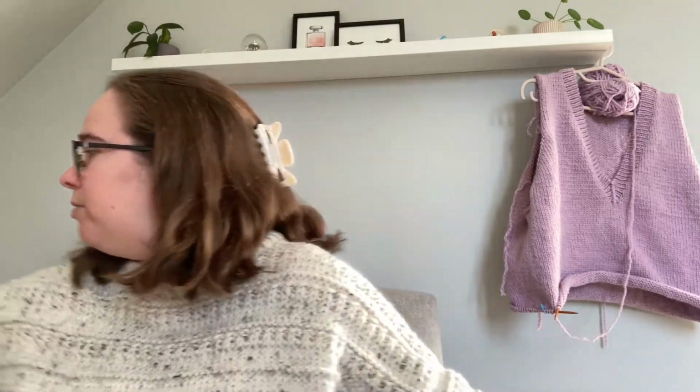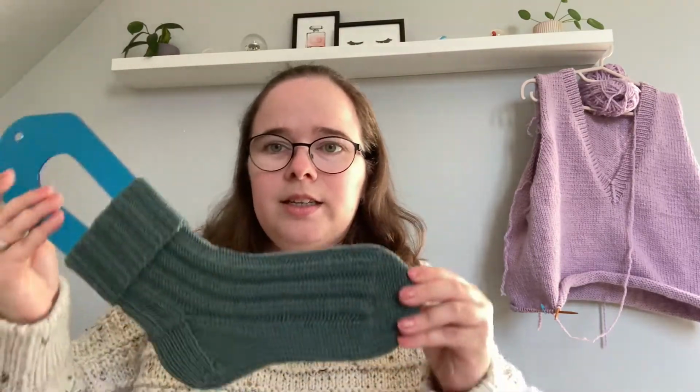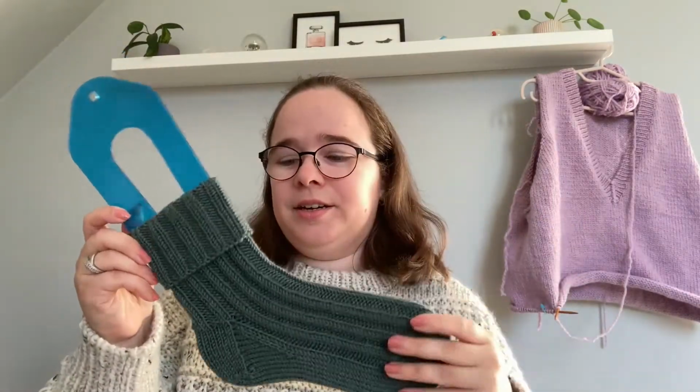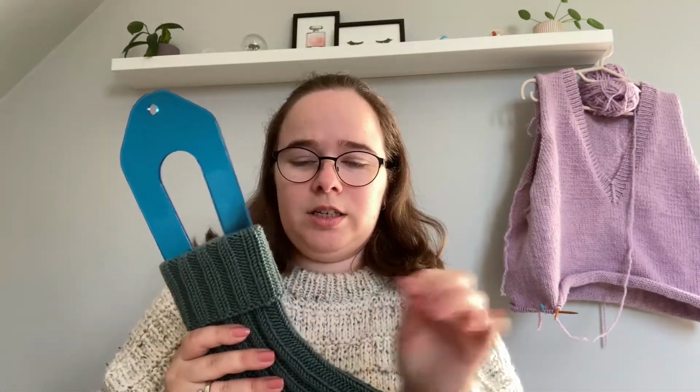Okay, I think that's all my finished objects. I also have a half finished object, and that's this Sunday sock. These were in the last episode about all the socks I'm making this year.